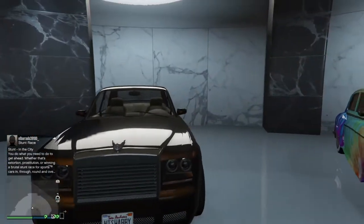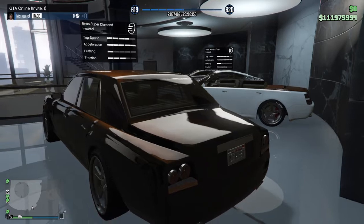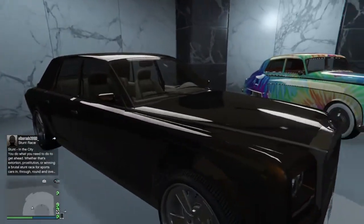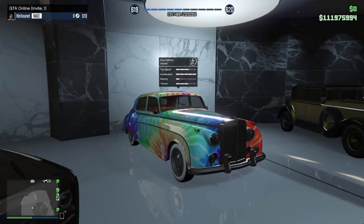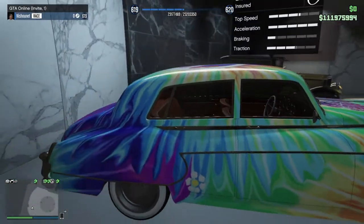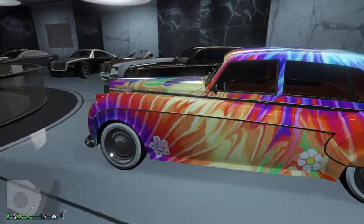Perfect. This is just the Super Diamond. There is a special Super Diamond spawning at the golf course in a special unique color, but you cannot take it to the garage. It's a hot vehicle. Here is another Rolls-Royce, which I like because the livery, Stafford. The livery looks really like from the hippie time. Could be John Lennon's car or McCartney's car.